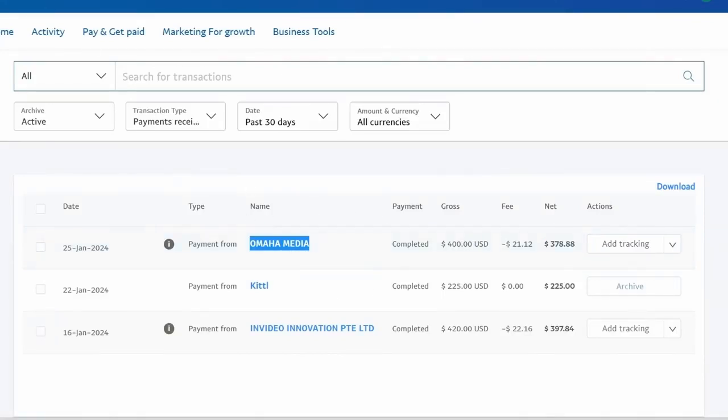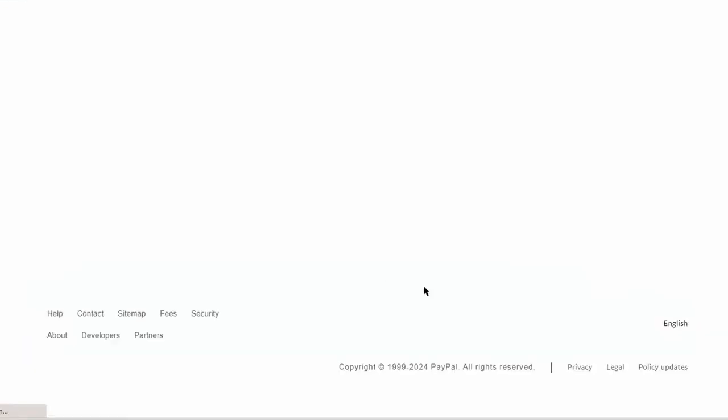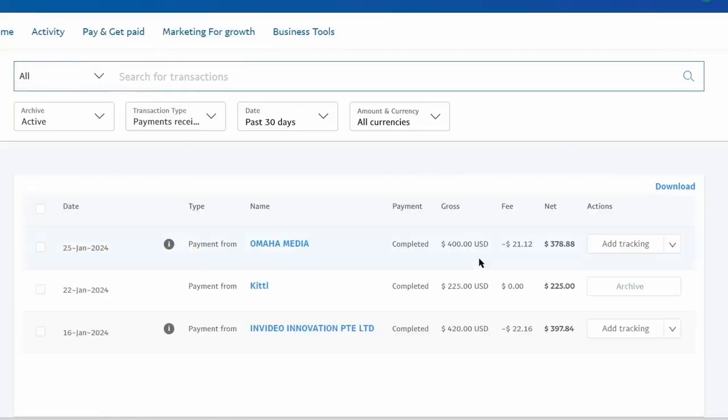Let me refresh this page for you so that you don't think this is some kind of screenshot or something like that. And as you can see again, I have received $380 from Earnut in my PayPal account.